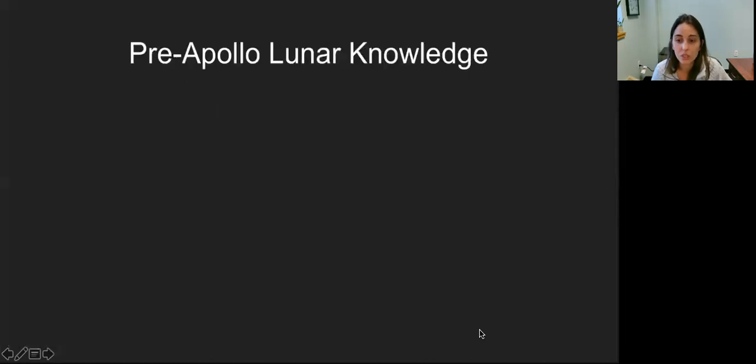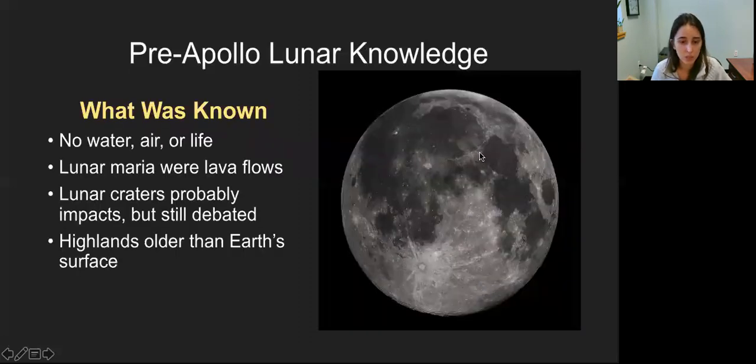So what did we know? What did we know about the moon before we sent people there? Well, this was our view. We had the view of the near side. We just got pictures of the far side. It looked very different, but we knew that there was no water, air, or life on there. We knew that these dark areas, which we call mare, it just means seas in Latin, were lava flows, lava that had come up and filled in these craters.